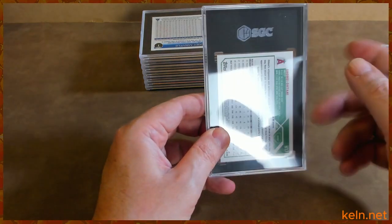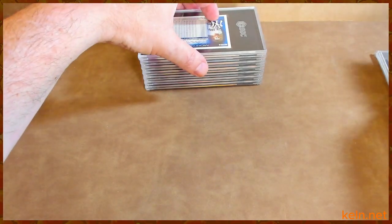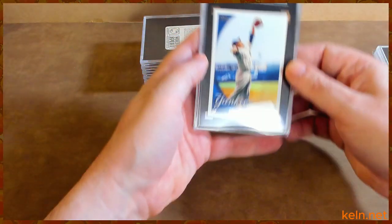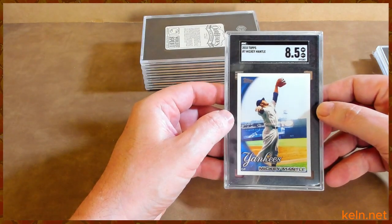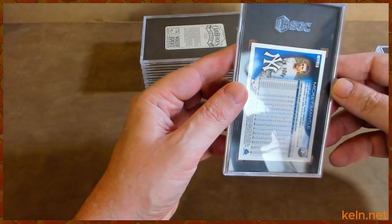And interestingly, this one's not in a bag. I guess we ran out of bags, because the rest of them are not in bags either. Does that mean the rest are all going to be 10s? No, it doesn't. So here's a 2010 Mickey Mantle, 8.5. This one I honestly thought would have gone higher.